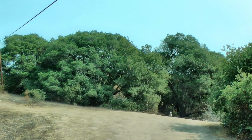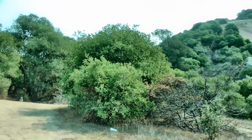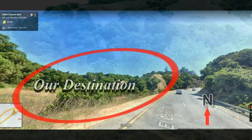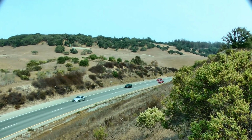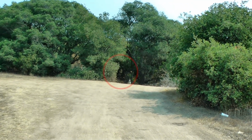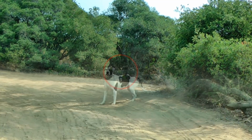Well, friends, our journey begins. I'm facing approximately north here in this highway divider, and you probably can hear the highway noise. To my right, we have the northbound lane, and to the left, we'll have the southbound lane. So we continue ahead, and look at this. I see a dog directly in front of us. I tell you, I think this will be an interesting journey.